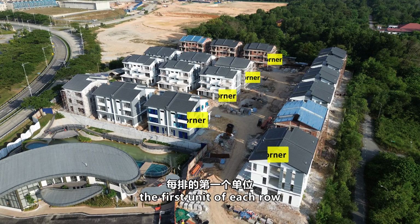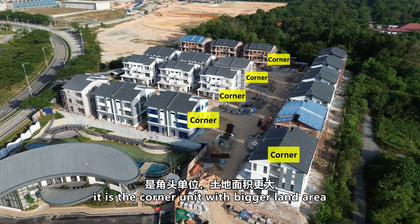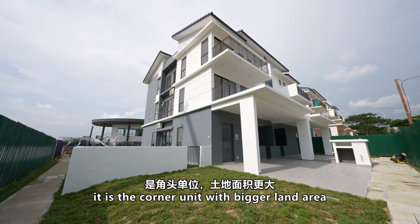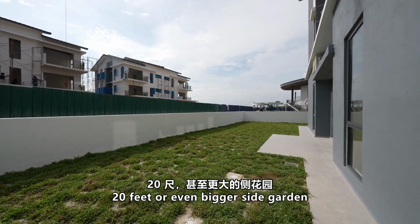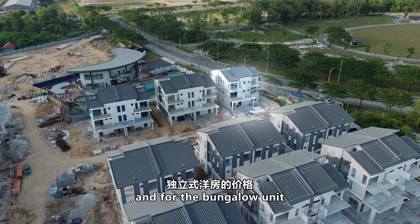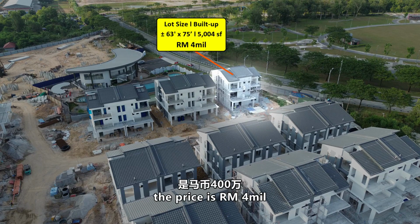area. So for the first unit of each row, it is a corner unit with a bigger land area, and they get to enjoy a 20 feet or even bigger side garden. And for the bungalow unit, the price is 4 million ringgit.